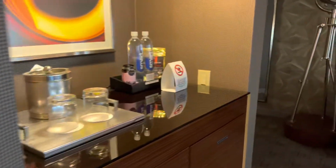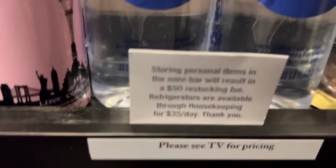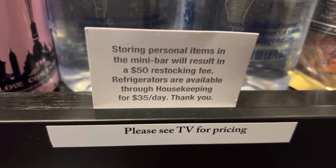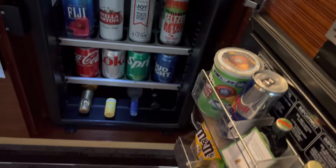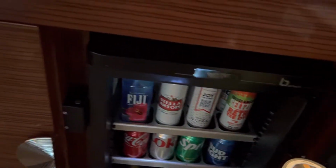Gotta be aware of waters and snacks in here. See this? If you move it, they'll charge your room. Very expensive. Same way down here in this fridge. Very expensive. It's tempting, but you don't want to touch it because it's very expensive. More storage down here.